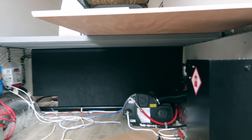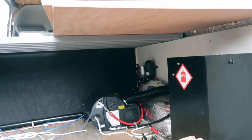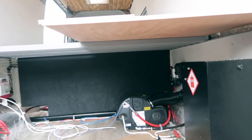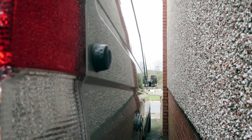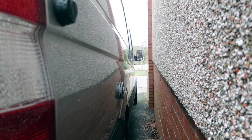Over the other side, the Truma heater is fitted and good to go. The exhaust was fitted down the side here, just coming out the side of the van. We fitted that. Ooh, where is it? There it is. The exhaust system coming out to the side of the van. That's all watertight, we know that.